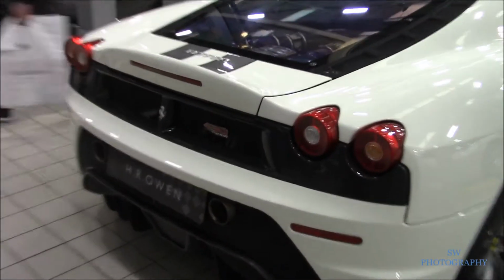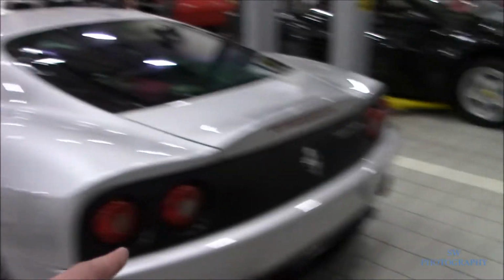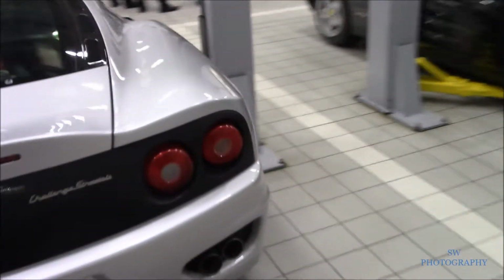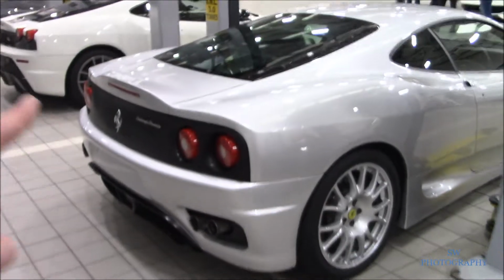Here is an F430 Scuderia. I don't know if it's called F430, but the badge says 430 Scuderia. But it's basically the lighter and faster version of the F430. Here's a 360 Challenge Stradale, really clean, silver. Again, it's the lighter and faster version of the normal 360 Modena.